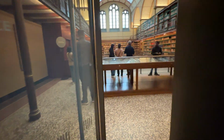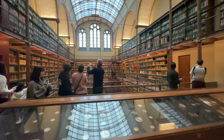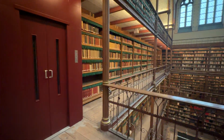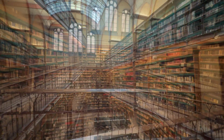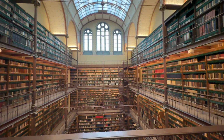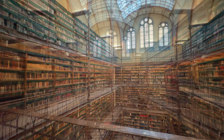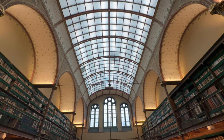While exploring the Rijksmuseum, I step into the library designed by Pierre Cuypers in 1881, the oldest art history library in the Netherlands. It feels like discovering a hidden gem. The towering iron bookcases, spiral staircase, and soft light pouring through tall windows create a magical, almost sacred atmosphere. It's peaceful, beautiful, and full of history, like stepping back in time.